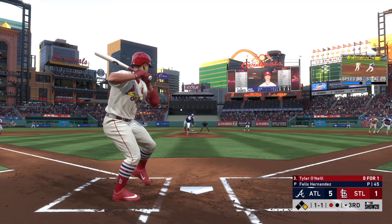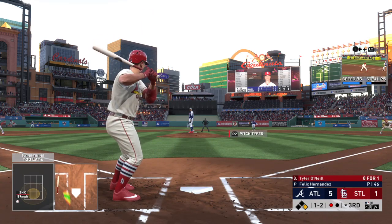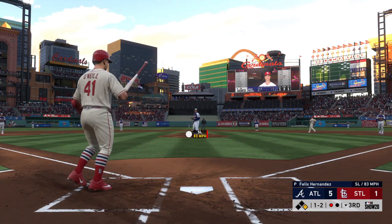One and one, here it comes. Oh, they'll run this one in on him, and he can't connect, so he finds himself down 1-2 now. You have to find a way to lay off that low sinker. There is just no way to do any damage. You're just looking at either a bruised shin or a ground out to the left side.